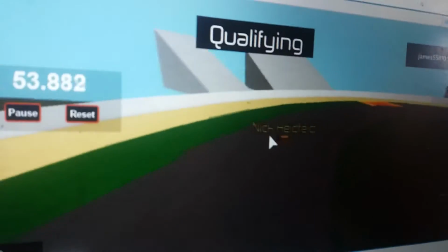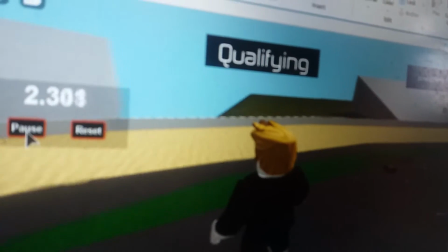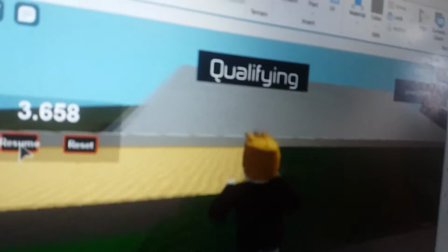Pretty good, better than nearly throwing up. Just kidding, don't worry about that, guys. Heidfeld goes through the last corner, through the Club, and as he crosses the line it's going to be a 1 minute 3.658. Wow, not faster than Vitaly Petrov's lap, but that's a good lap from him.